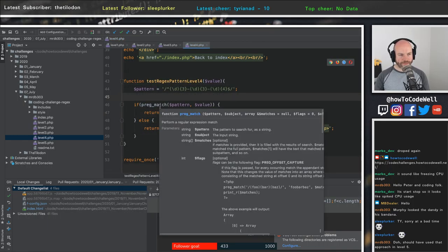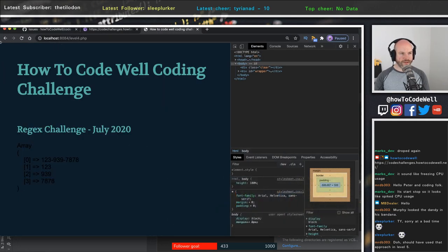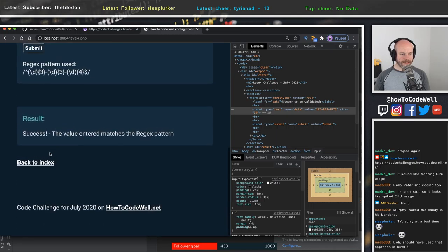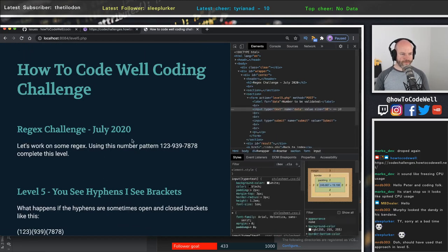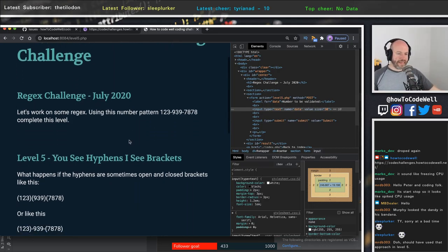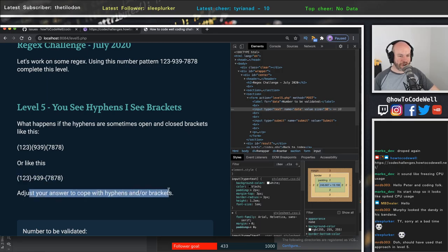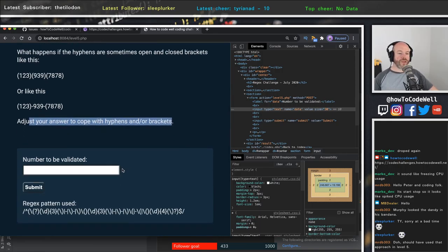This is where it gets a little bit crazy, isn't it? Level 5 is the nut job one. So let's go back to the index here. Level 5. Yes, you see hyphens, I see brackets. What happens if the hyphens are sometimes open and closed brackets like this? Or like this? Adjust your answer to cope with the hyphens or brackets. Crikey. Why do I do this?